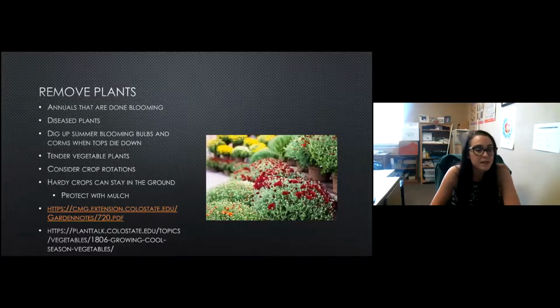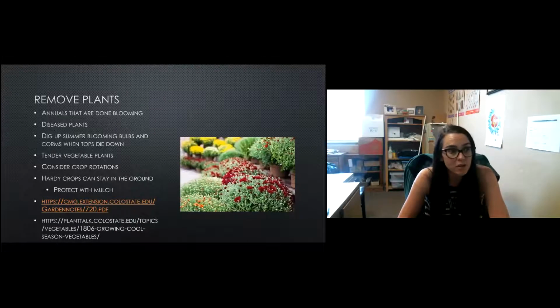Hardy crops can stay in the ground. So, like parsnips and some really hardy things like that, they can stay in. Mulch them so that they're protected and they'll stay moist.